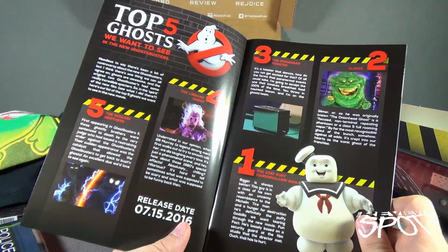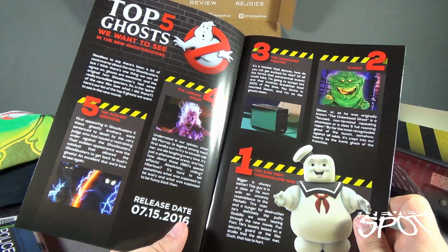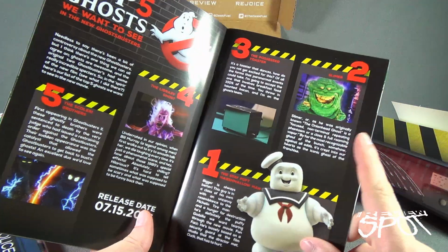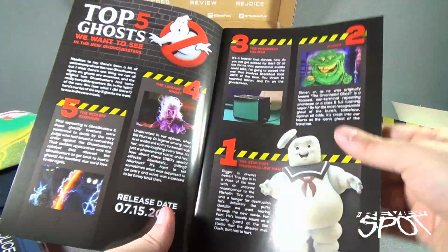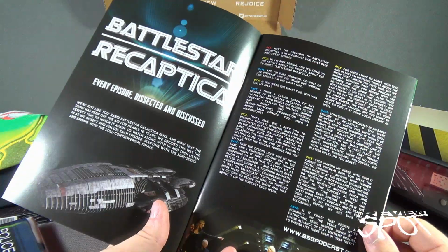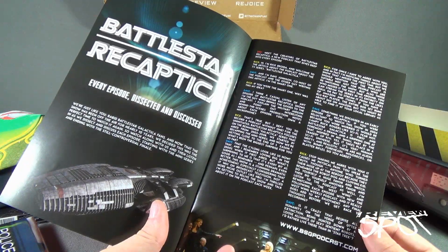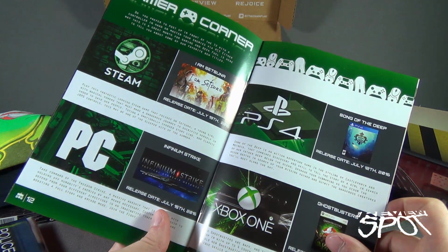The Scoleri brothers from Ghostbusters 2. The library ghost from Ghostbusters 1. The possessed toaster from Ghostbusters 2. Slimer from Ghostbusters 2, the much larger Slimer. And the Stay Puft Marshmallow Man, Ghostbusters 1. A section on Battlestar Galactica, every episode dissected and discussed. We have a gamer corner.